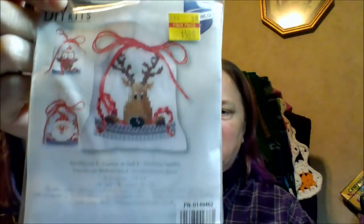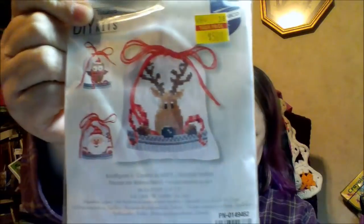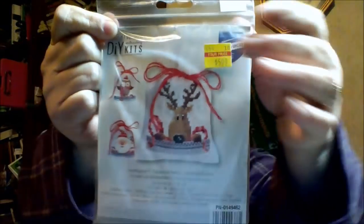And I hadn't seen these before, but these were pretty cute. This kit was normally $21.99. I got it for $5. And what struck me was the reindeer, until I saw the owl. I don't know if you can see that. That owl is so adorable.